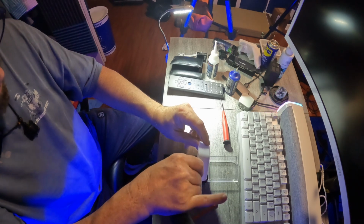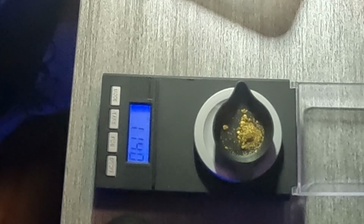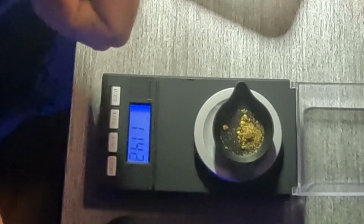3/10, 5/10, 7, 8, 9, 10, 11. Okay. We got 1.143. Awesome. All right, so we got 1.143 grams of gold in that. That's pretty good. I like that.